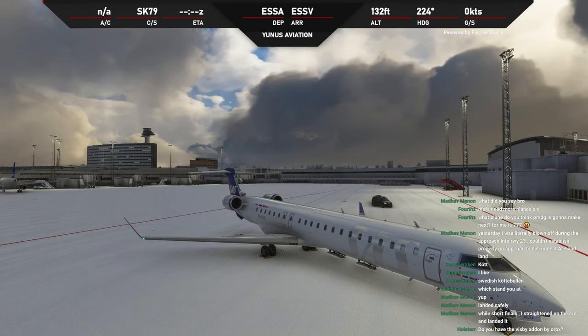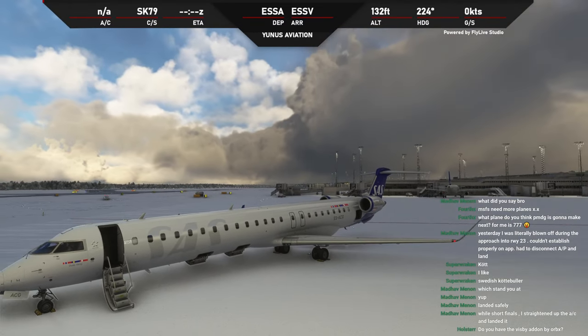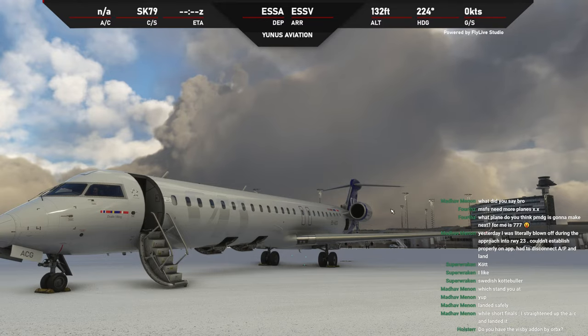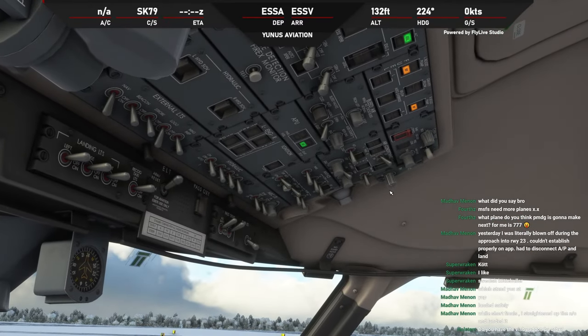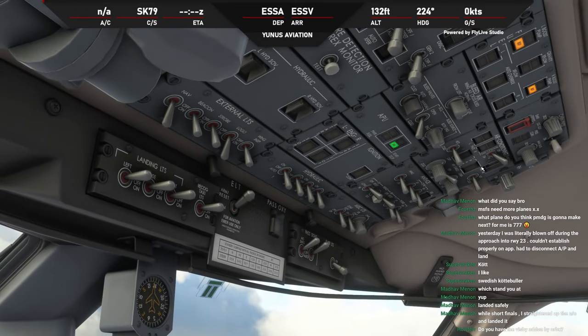Lufthansa 343, traffic at your 12 o'clock, 5 miles, Beechcraft 1500 feet. Also 343 understood. Lufthansa 343, turn left heading 350.